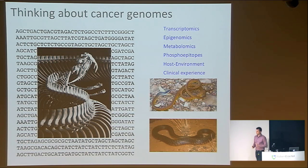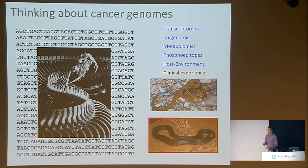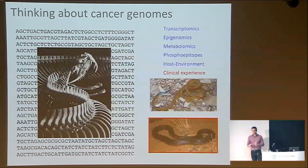The critical thing though, understanding which of these is the dangerous one, comes down to having clinical experience. So understanding the mutations that occur within a disease and which ones of those are associated with a poor clinical outcome and that need to be targeted.